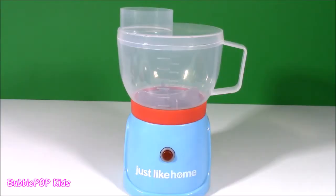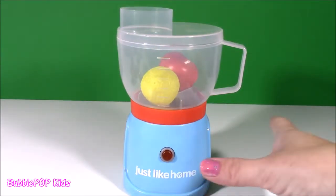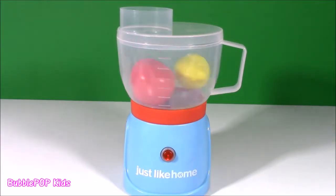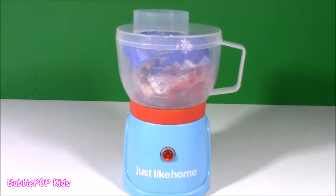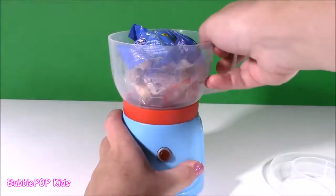We're going again for a second try. We'll drop in an apple and maybe we'll put in a lemon too. Hopefully we won't get some apple ooze. Let's do this. Oop, let's turn it off. Ooh, this thing is jam-packed.